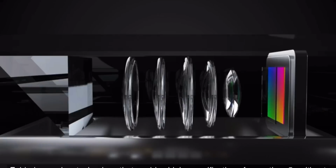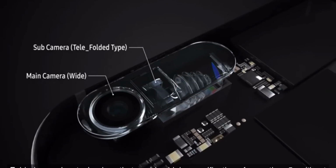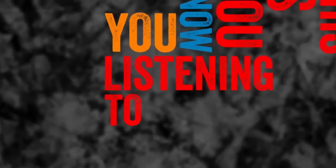I don't know how many of them are true, but we're going to take a look at something that we absolutely know is true and may be related to the Galaxy S11. This thing right here, the thing you're looking at right now. I know you're thinking, well, what the heck is that thing? Well, I'm going to do my best to explain it to you and tell you all about it right after this.